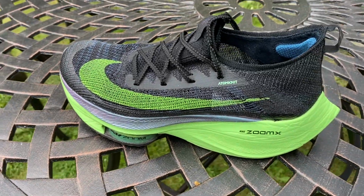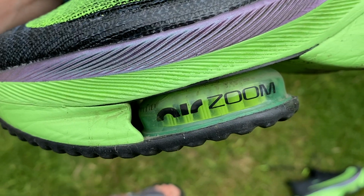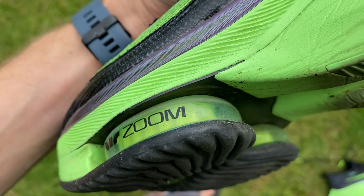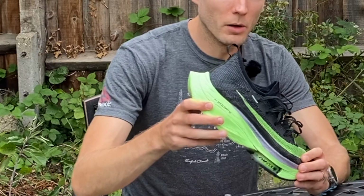The midsole also differs from the Vaporfly in that it has the ZoomX foam at the back, the classic Nike soft bouncy foam, but then they've whacked these Air Zoom pods at the front. They're basically firmer, more responsive, and they return more energy. The idea is to give you a bit more pop to your toe off with every stride.